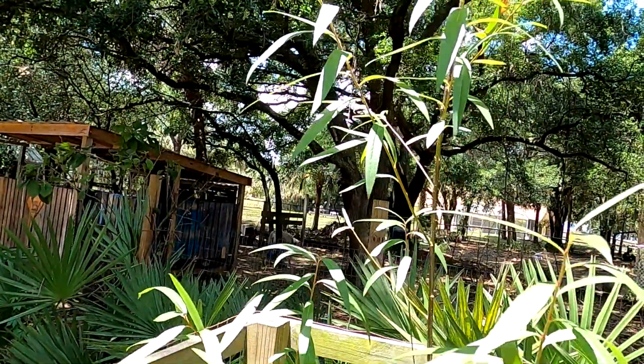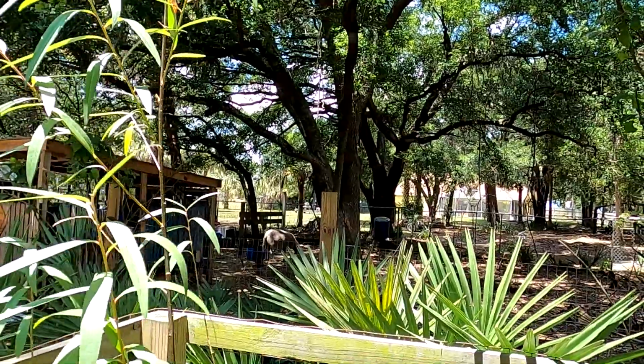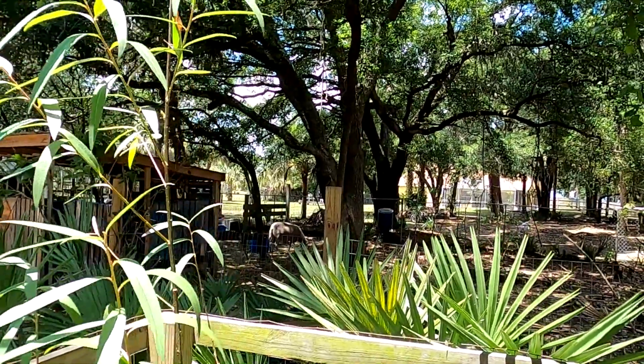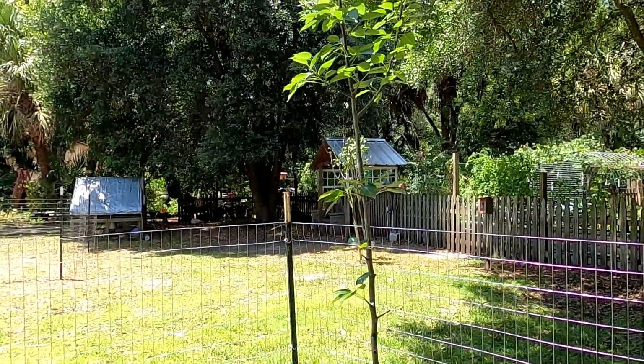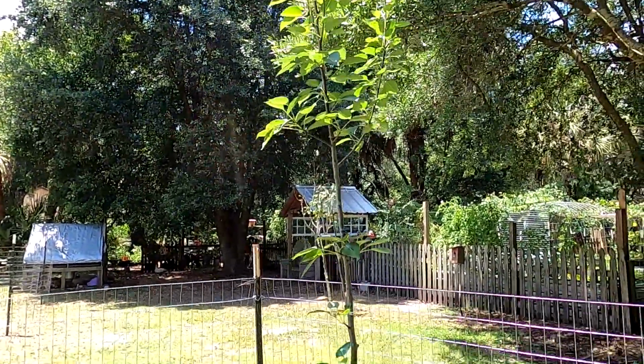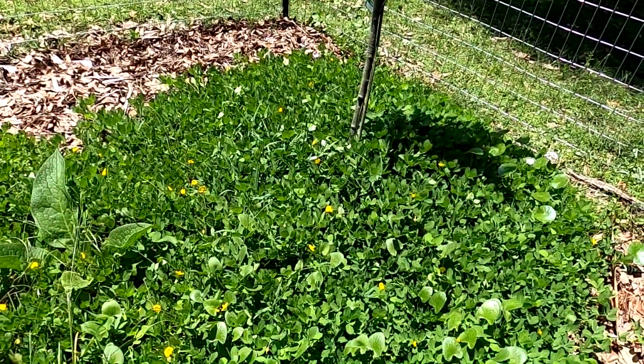I see some sheep here, back there. Yeah, that's Gabe. Gabe's a pet. Gabe is a pet sheep. He's a wether, a fixed ram. So we're in their orchard and we have some really cool apple information to share with you. But first let's talk about this, which is their peanut grass.